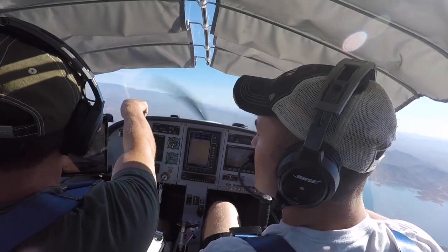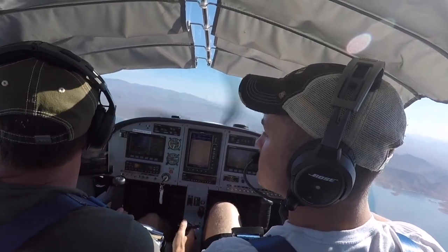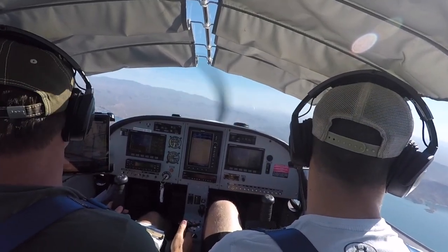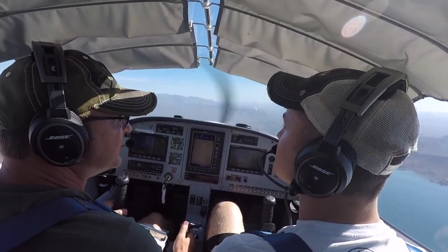Yeah, he's over there somewhere, and he's 3,100 feet higher than us. Do most people have that thing that you have right here? More and more people do now, but no. Most old-timers don't.